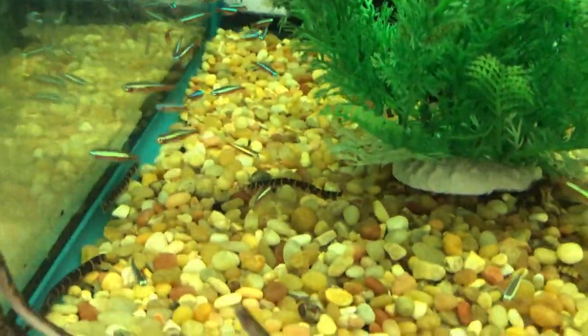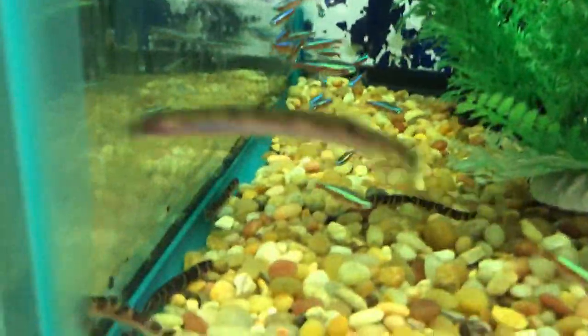Guys, is this like a snake looking fish? What is that? I've never seen this before. It's a kulich, okay, I guess not.